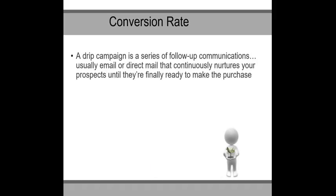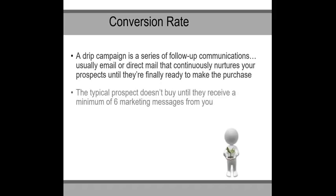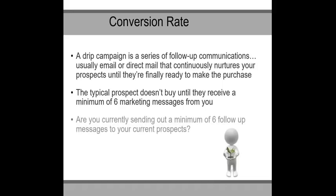A drip campaign is a series of follow-up communications, usually email or direct mail, that continuously nurtures your prospects until they're finally ready to make the purchase. Did you know that typical prospects don't buy from you until they receive a minimum of 6 marketing messages? Are you currently sending out a minimum of 6 follow-up messages to your current prospects? If not, you're leaving a fortune on the table.